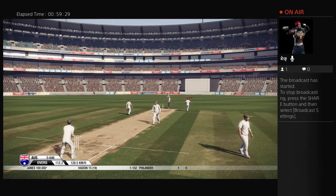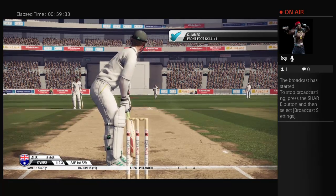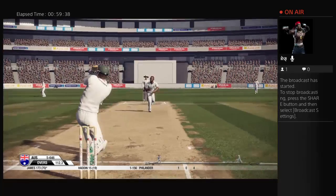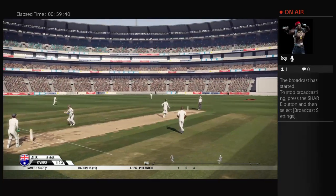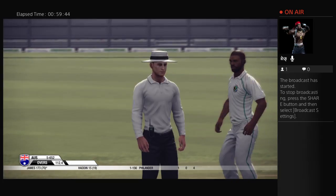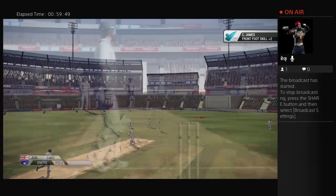Great shot. One bounce, 4 runs. That's a fine shot. Got onto it early. Massive shot. Clears the rope with ease. 6 runs. The bowler can't believe it. What a shot to clear the ropes.